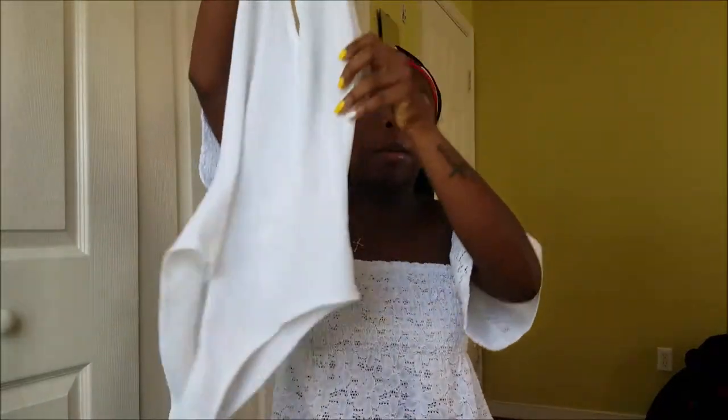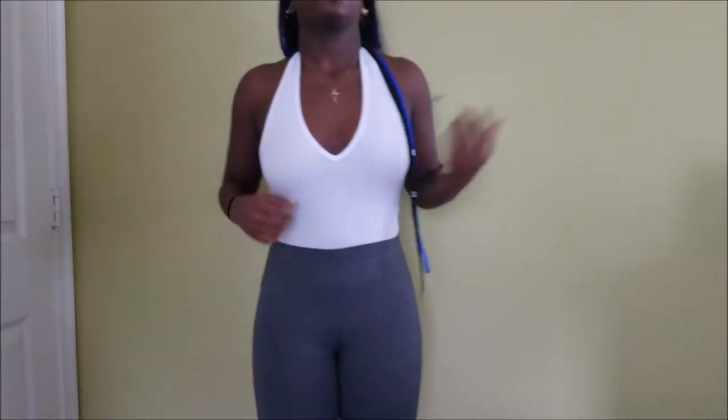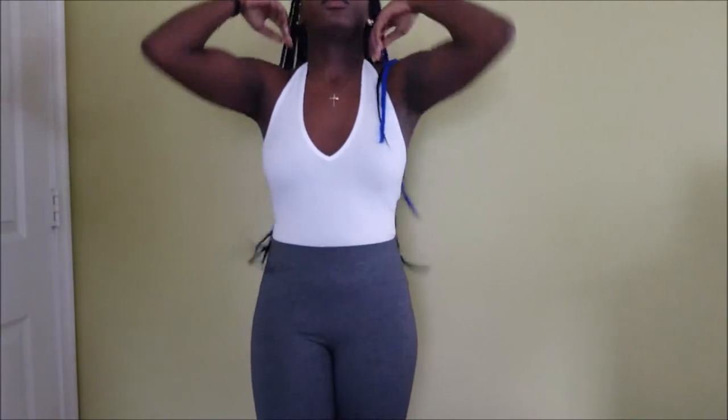Next, I got a whole bunch of stuff from Forever 21. So I got this halter bodysuit. It's white. Only thing I don't like about this is that it doesn't have the clamps at the bottom, so I'll have to take this whole thing off to go to the bathroom. But other than that, it's super, super cute and basically you can match it with anything. I got this in a size medium and it was $10.90.